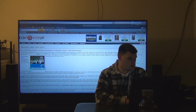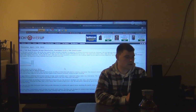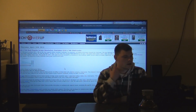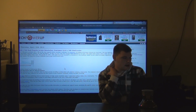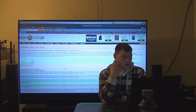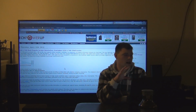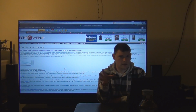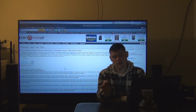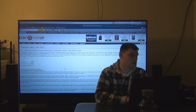Next up we have 1366 by 768 as the most popular screen resolution, overtaking 1024 by 768. Now my question is, are they counting laptops too or not? Because laptops seem to have the 1366 resolution, versus a custom gaming PC, where most people are going to use 1080p or higher monitors.